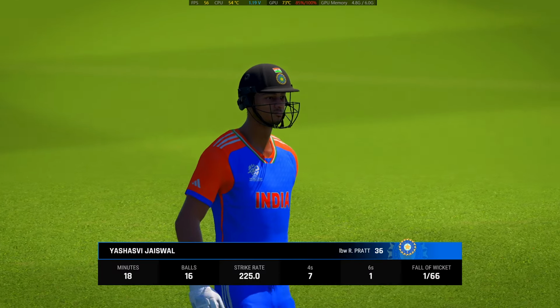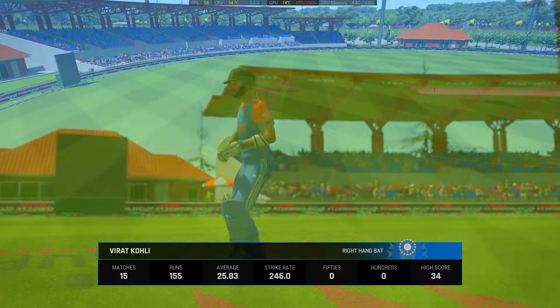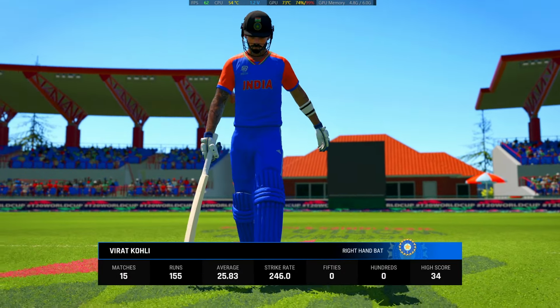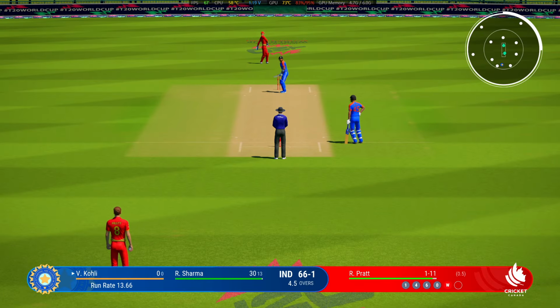Well, the end of a productive innings. It didn't quite ignite into fireworks as we would have hoped, but still solid work. Coming to the wicket, they'll be looking to play within the V early and expand as they get settled.